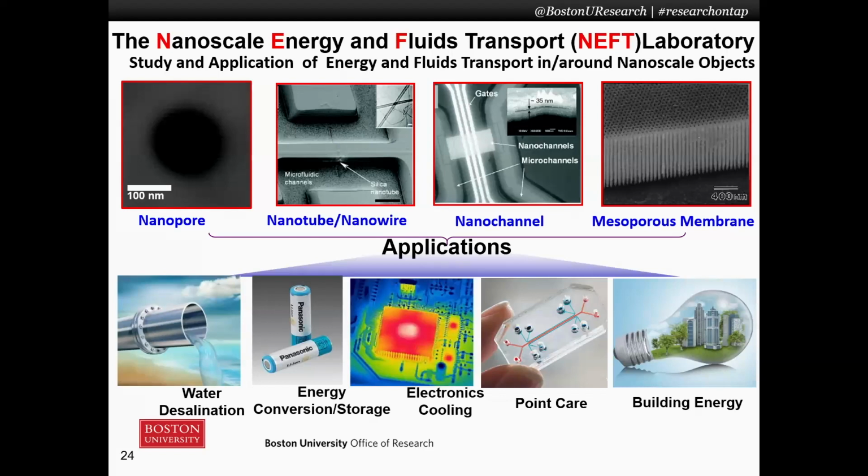So we study fundamental transport in those confinements and use our new understanding to explore new applications in water desalination, energy conversion storage, electronic cooling, point of care, and building energy. In the following slides, I will show you several nanopore-based examples on energy and sustainability.